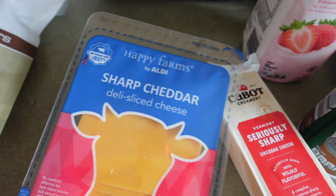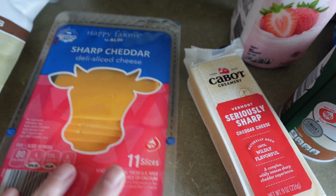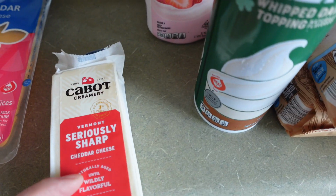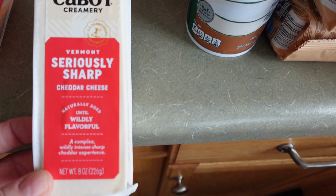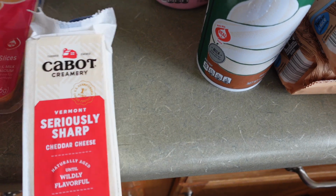The cheese from Aldi's is always a deal. I think it's like $1.50. So we got that. The Cabot cheese, seriously sharp. That's a good buy for Cabot. I think it was under $3.